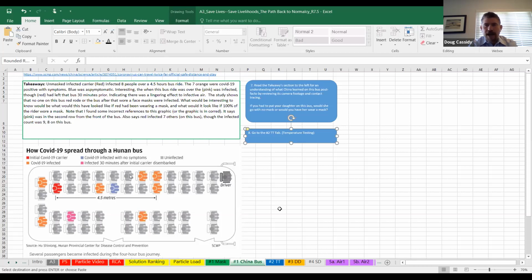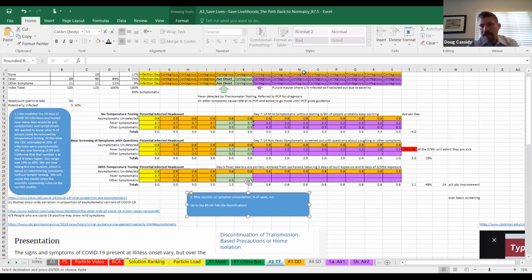It lets you know that the coronavirus is not an omnipotent monster. If it were, it would have infected everyone on a bus ride for 4.5 hours, and it did not. So it lets you know that, yes, it's a bad thing, but we don't need to be fearful of it. We need to be smart with it. We need to use our brains, our innovation, learn everything we can from credible sources, and then put that to work in our workplaces. So in any case, this is how we modeled the temperature testing.